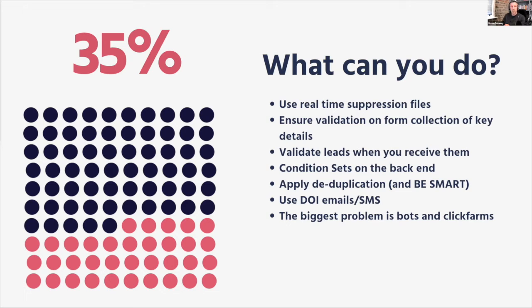And if you're still having problems removing bad leads or condition sets or getting the conversion rates that you need, think about double opt-in email or SMS. This is where a lead comes in, you send it an SMS or an email saying, thanks for your interest, please click here to confirm your quote, for example. And then that gets distributed as a lead straight to the sales team.